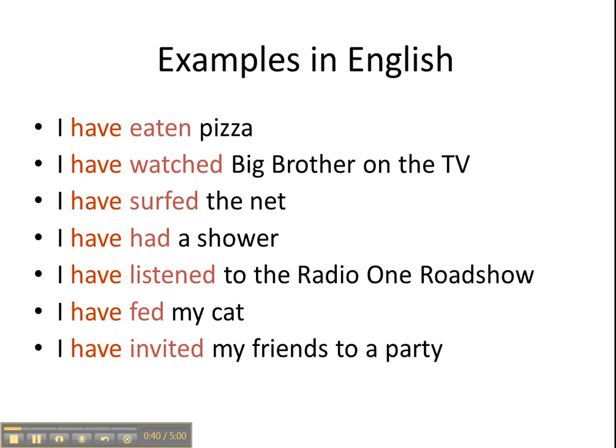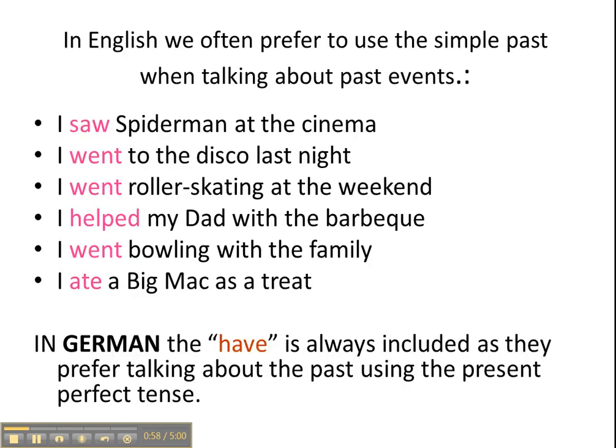And the past participle in English is the eaten, or in these examples, eaten, watched, surfed, had, listened, fed, invited. And one thing you'll notice about the English is that this is stuck right next to the helping verb, and then everything else is after it. So I have eaten pizza, or I have watched Big Brother on TV. So in English, we often prefer to use the simple past when we talk about past events, things like I saw Spider-Man or I went roller skating.